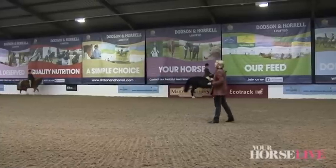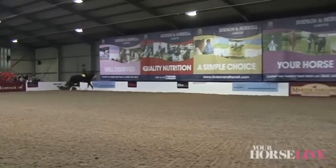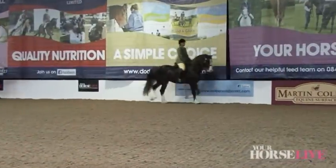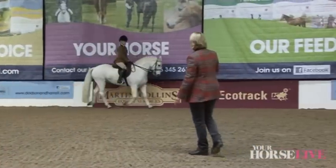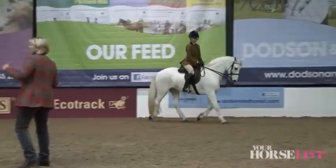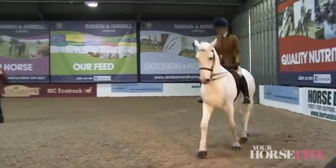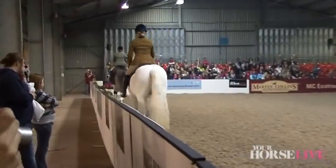Now the Connie, again, I would like to see that a little bit slower. Just slow your rise half a notch. So keep him going forward. That's better. So he hasn't got a hugely extravagant trot, but by having him going too fast, it accentuates that. So if you ride slightly slower, it makes the flight of the foot look slightly better.